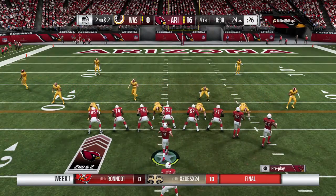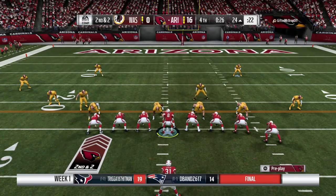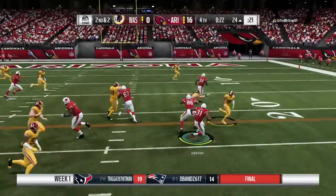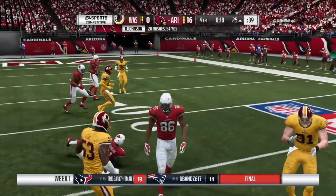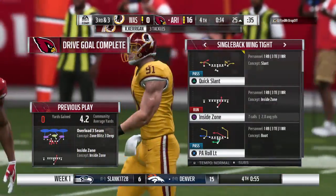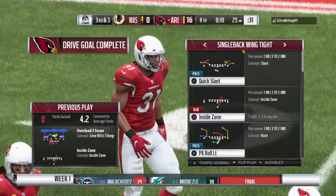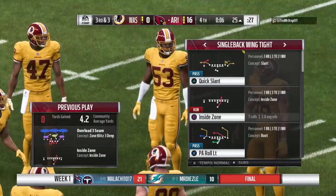Gotta hurry, gotta hurry. Hey, we got four down. Here's a 20th carry for Johnson. Looking for a cutback lane, but nothing there as he's met at the line of scrimmage. Ryan Kerrigan in on the tackle. Looked like he was trying to bounce it outside, but no success. Yeah, sometimes you got to just figure out where you're going to go.